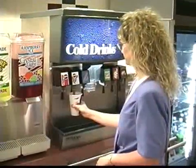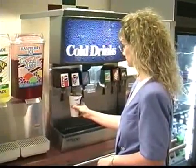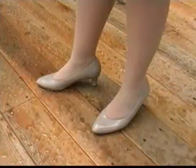You'll notice sticky parts of the floor around soda machines. That's because someone spilled a liquid and no one bothered to clean it up. Different spills require different procedures. Oils and grease, and even mayonnaise spilled on a surface, is difficult to clean. First, you wipe up the spill.